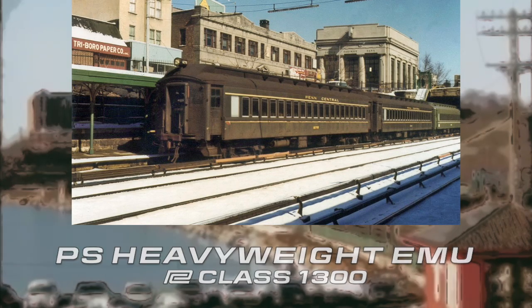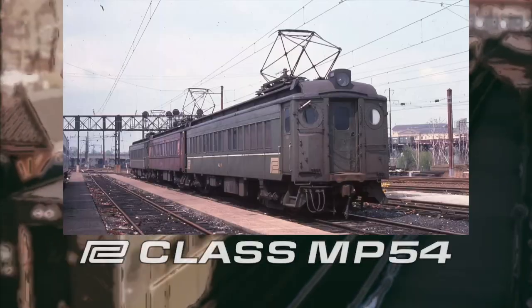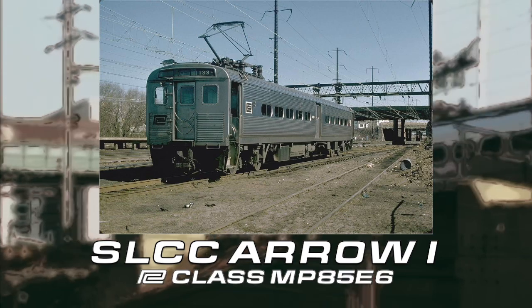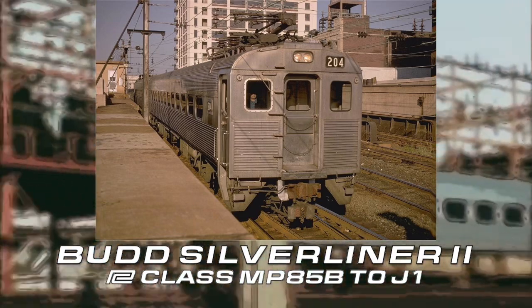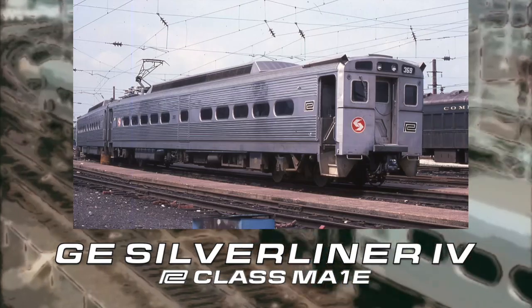They were green. Somehow they outlasted PC themselves. The GigaChad electrics of the Northeast Corridor. A rough start for the second generation EMUs. The backbone of Philly's commuter operations since 1968. I'm surprised SEPTA's still running these things.